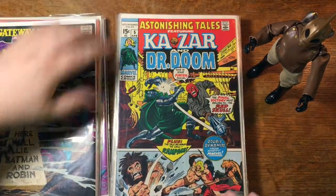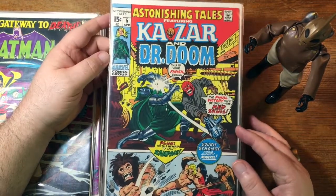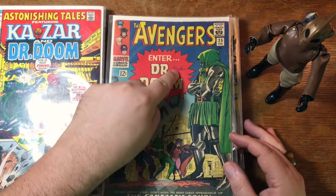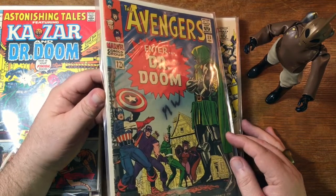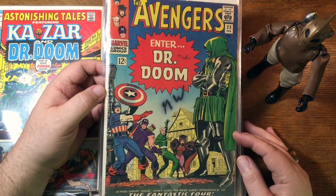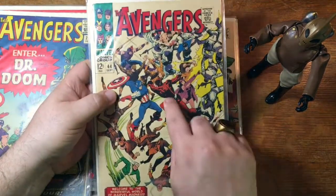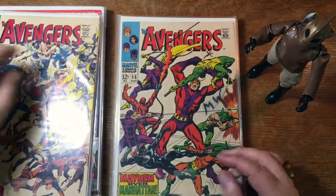Switching over to Marvel. Astonishing Tales, Kazar and Doctor Doom. There's an odd pairing, such as it is. Avengers. Now this, another damn Mike comic. But, and see, he wrote his name on this one as well. But this is a popular book. This one does really well. And this is in fairly decent shape, even with the writing on it, so it may still do well. But yeah, the Doctor Doom issue here of the Avengers. Here's a classic number 44, second appearance of the Red Guardian, and I think he dies in this too. He got better.